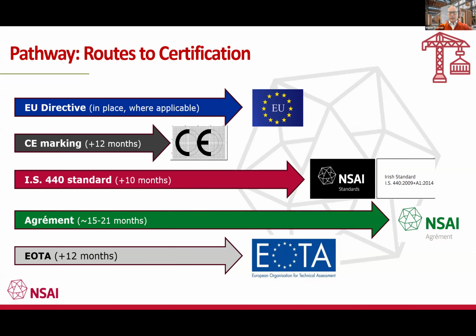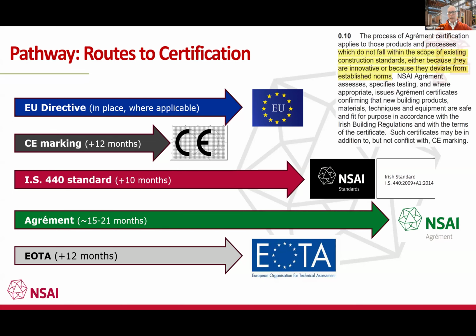You then have the European Organisation for Technical Assessment, which can certify to a European Technical Assessment, ETA. And then what you can get from that is it can certify building kits. Unfortunately, it doesn't cover all specific building regulations in each EU jurisdiction. So therefore, there might be additional testing or inspection required. And then that leaves agreement certification as one of the only routes. And what it says in TGD Part D is that agreement certification is a process where your building system or kit or process falls outside an existing standard and it's innovative or novel by its approach. Therefore, unless it's an EU directive or CE marking or there's a developed Irish standard technical specification, your only alternative then is to get agreement certification to demonstrate compliance, unless you want to go the prima facie evidence route and support that.